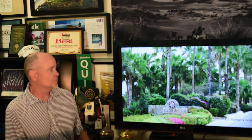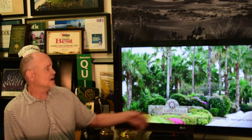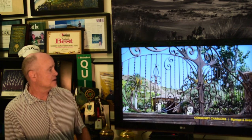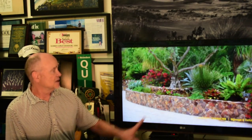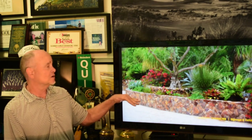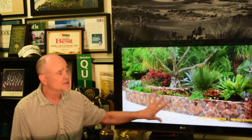Signage, I'll go quickly through this. Signage is important, not just during the day, but how it looks at night too. A lot of people don't think about how signs work at night. Gates and such. Again, staggered landscape. You're going to have a lot of hills. You're probably going to have a lot of rock walls incorporated. This kind of thing is probably something you will be able to see.